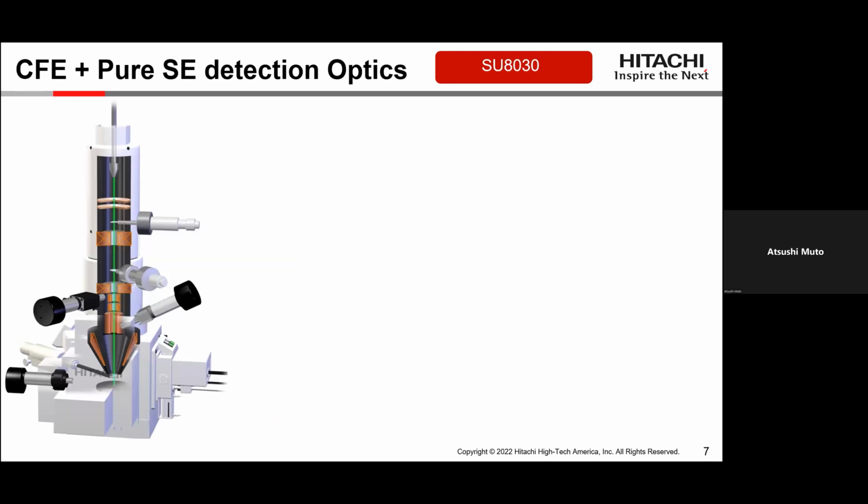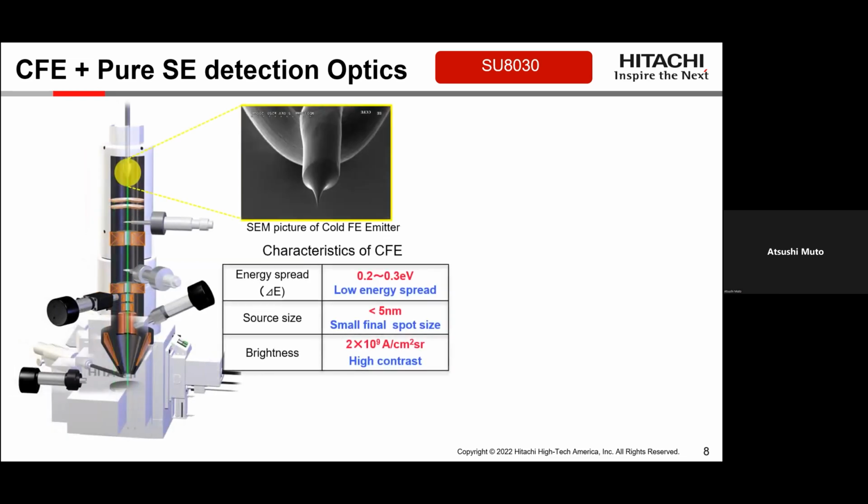And this is a good seminar opportunity to learn the SEM optics in detail. I'm sure most of you know, but it will be good to review why the SU8030 can perform such high resolution. One of the most important parts is the emitter. The SU8030 uses a Hitachi in-house manufactured cold field emission emitter. The characteristics of the cold field emission are shown below. The cold field emission emitter has the advantage of small energy spread, very small source size, smaller than 5 nanometers, and high brightness. Even with a small probe, we can get a good signal contrast, so we don't have to emit so much probe. That contributes to keeping the probe size small.